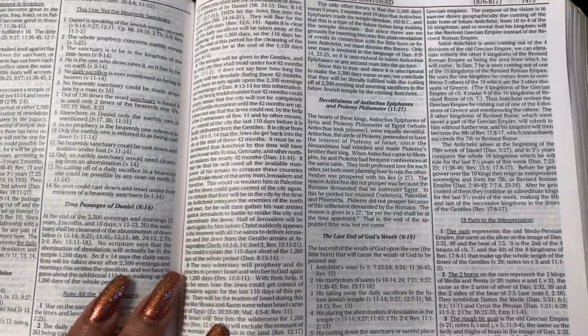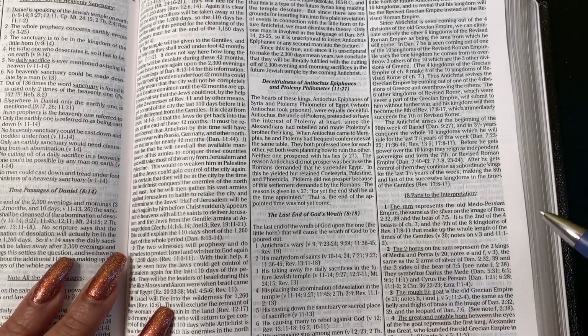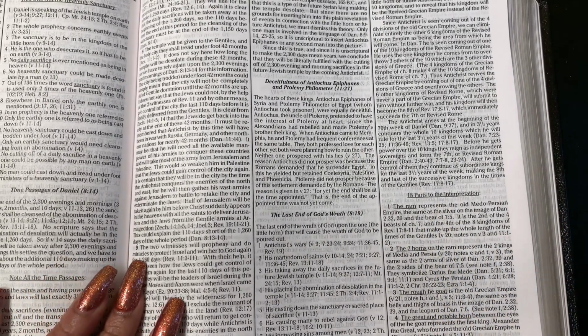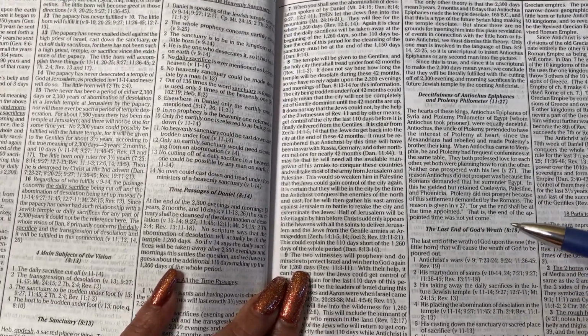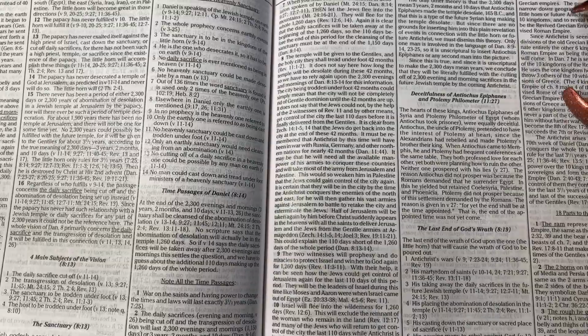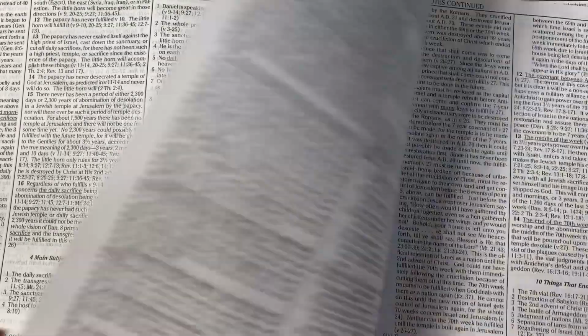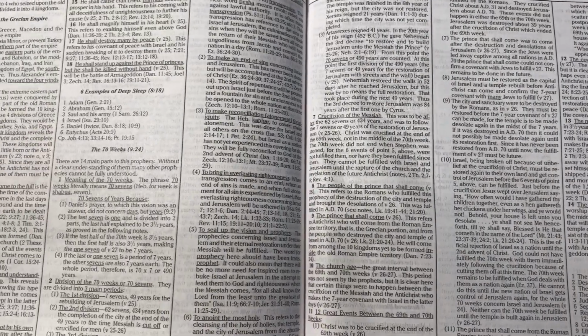Then look at this over here. This is saying 18 part interpretations, and it's going to go through all 18 parts. The last end of God's wrath. Deceitfulness. My God. More notes.